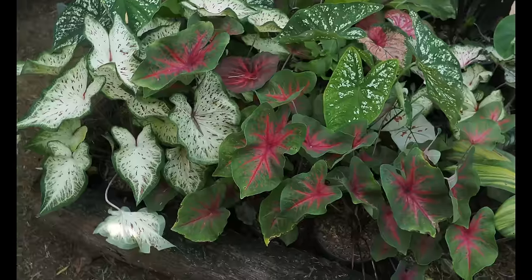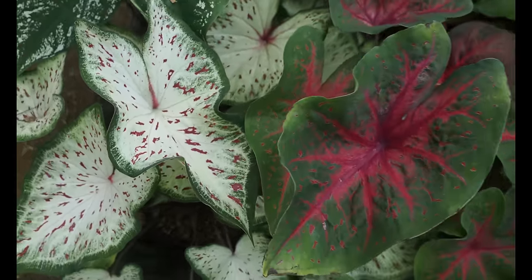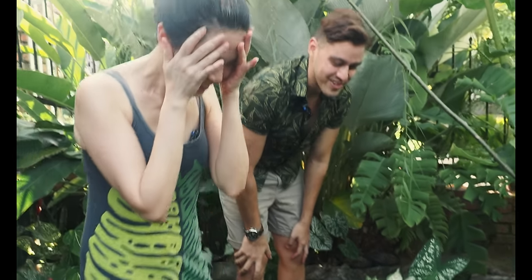You're getting me excited about caladiums again. Oh, yeah. I'm glad. I aim to inspire, so I'm happy if you got a little bit of inspiration.